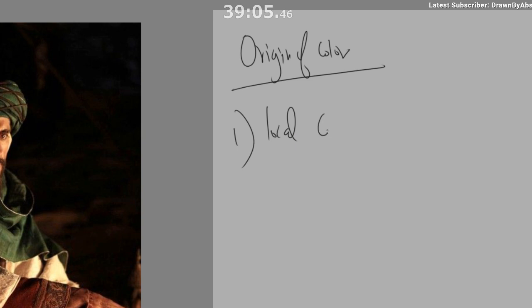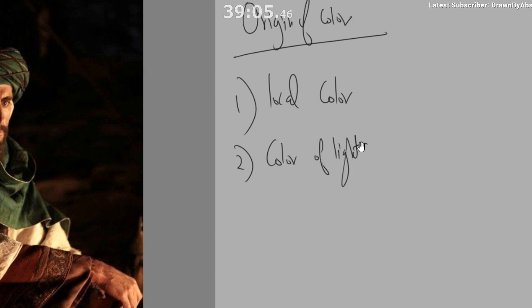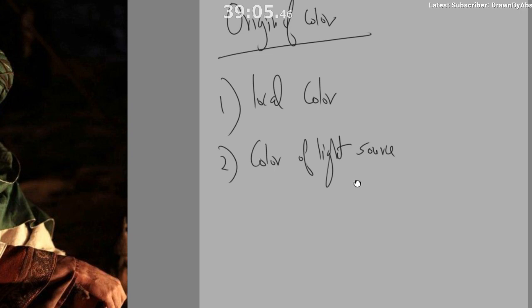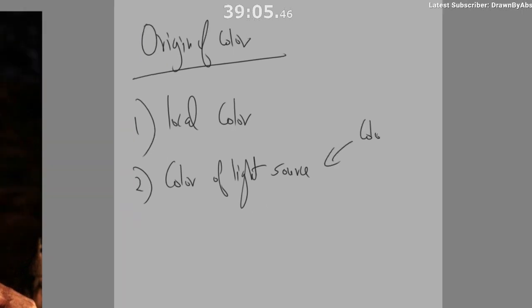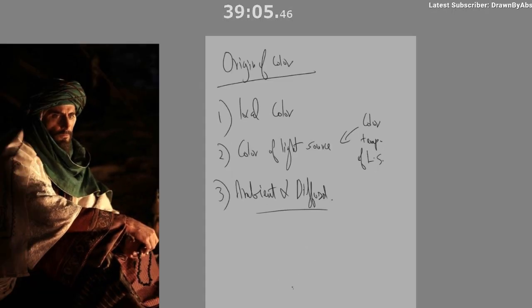Number one, local color. That is the color of the object. Number two is the color of the light source, AKA what we call color temperature. And number three is your ambient and diffuse light. So this is all that it is, by the way. This is the origin of color. You don't have to think too much about anything else, unless it's a fringe case.